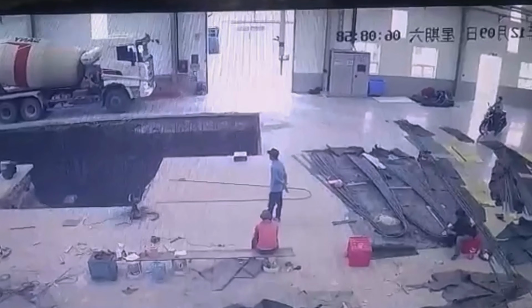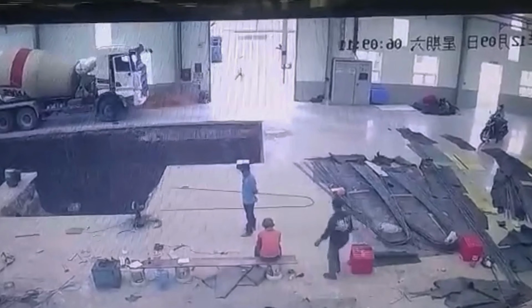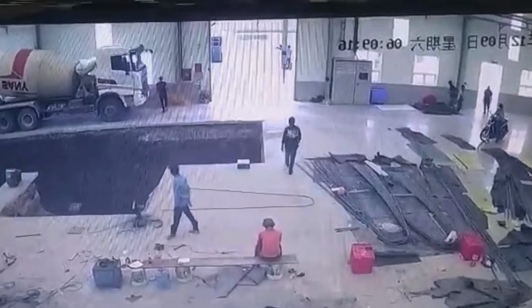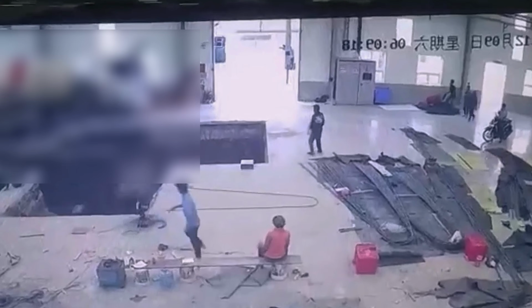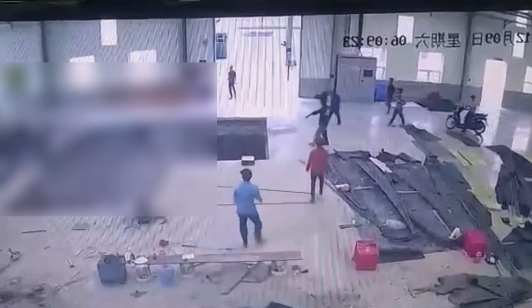This incident serves as a critical safety reminder for the industry. It is vital to conduct thorough ground assessments to verify load-bearing capacity before allowing heavy machinery to enter. Additionally, high-risk areas must be clearly marked with signage and barriers, while trained spotters should always guide vehicles to ensure the safety of all personnel.